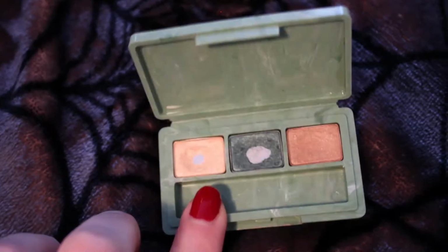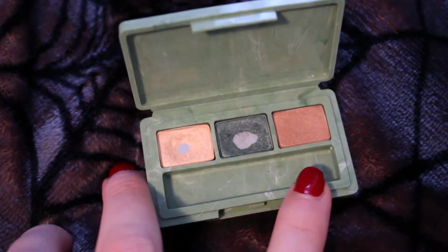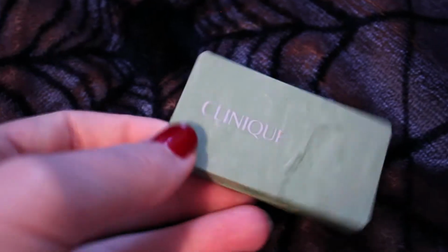This is a trio from Clinique, and there are 3 shades in here. This I got with a gift with purchase. There's this really pretty shimmery beige champagne color, this shimmery blue, and a shimmery tan. I really like these shadows, and hopefully this will be done very soon.